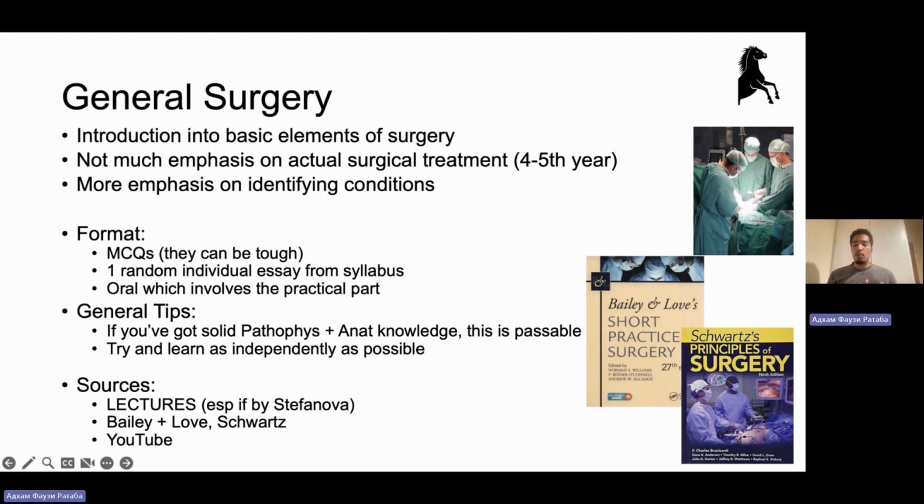It's more about identifying what the conditions are. So knowing what a hernia is, what the symptoms of a hernia are, what the different types of hernia are, what makes one patient with one type of hernia different from another patient, what makes one patient with appendicitis different from another patient, things like that.